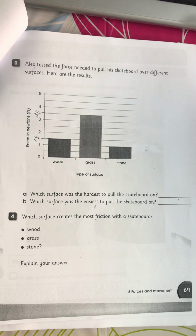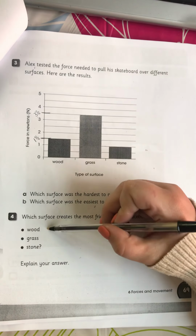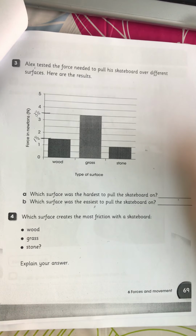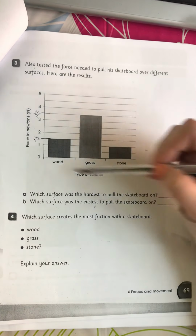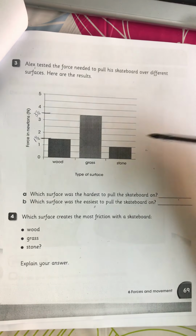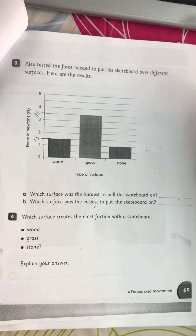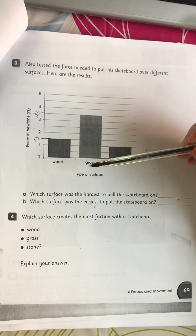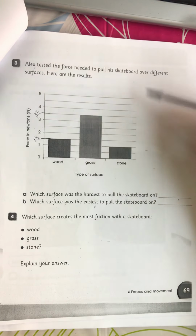Good. Number 4. Which surface creates the most friction with a skateboard? Here you are going to have to think about it. Wood, grass, or stone? Which surface creates the most friction? Oh no, you don't have to think about it. Actually, you do. The answer is in the bar graph. Remember, the more friction, the higher the number of newtons, because the bigger the force is. So which surface creates the most friction? The answer is right here.